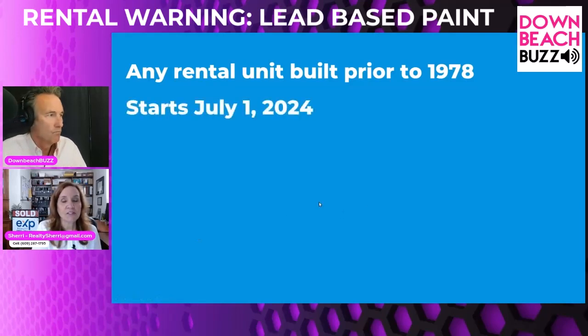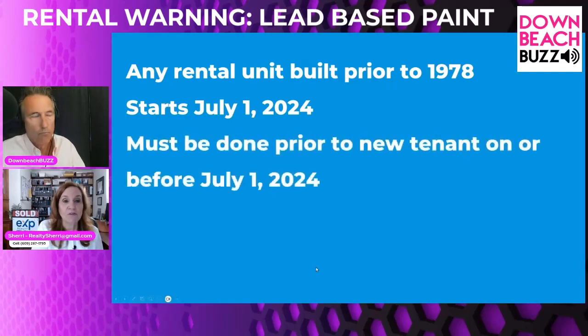So yeah, this starts July 1, 2024, this year. If you're renting out a unit, you're applying for a certificate of occupancy. Now, on top of submitting, you have to have your insurance showing that you have insurance to cover your rental units. You also have to have a certification. So if you apply for a certificate of occupancy, this needs to accompany it.